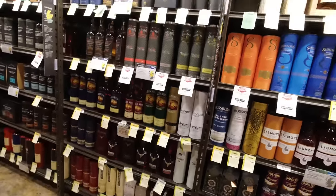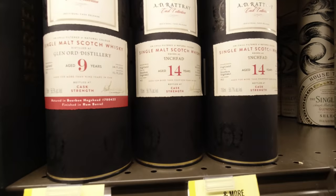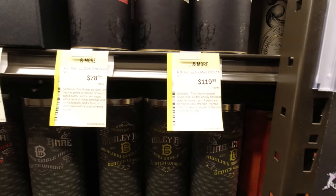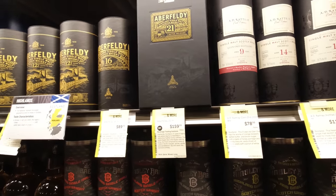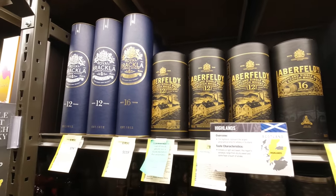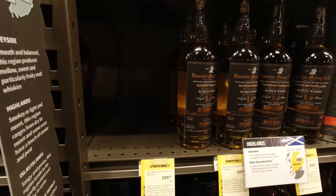Tomintoul, or Tomatin, is it? That's always a cheap bottle, isn't it? Some more Ratrays. Can't say I'm too familiar with those distilleries. And you don't see too many Royal Brackla around either, do you?